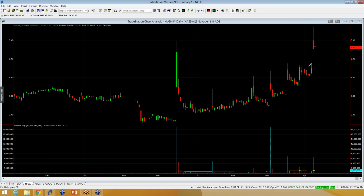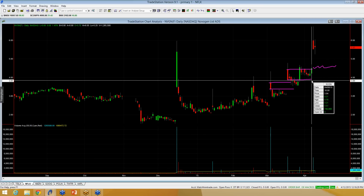Longer term, you have found support at the previous gap up levels. For instance, if you take the body of this gap that started in the beginning of March and extend it out, you can see that's where it found support off the mid-March gap, and then you take the body of the mid-March gap and extend it out, and that's where it found support off of the late March gap. And now you're going to have this body here. You're going to want to see it come down and find support around here. That's just like, what, 4.50-ish or so. Yeah, 4.50 on down to 4.20.